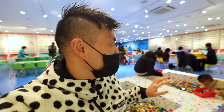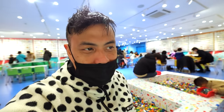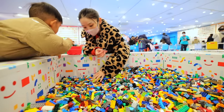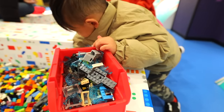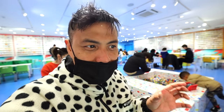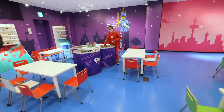So this place is quite interesting because you have about 30 minutes to build whatever you want, and Wolfie is just having fun picking out the pieces, and it looks like he's just picking out some odd pieces like windshields, things that are transparent that are just like a Lego block to build something, but he just really enjoyed it. He's just doing that this entire time.